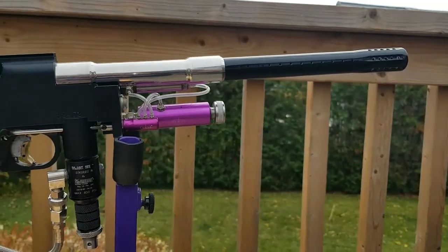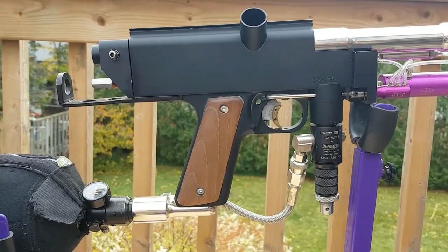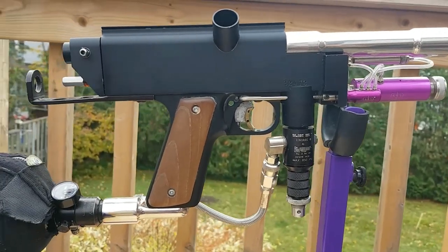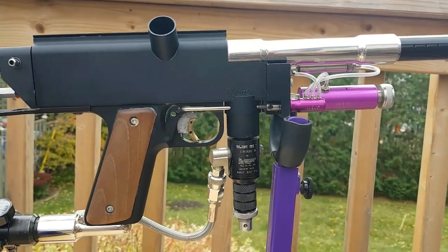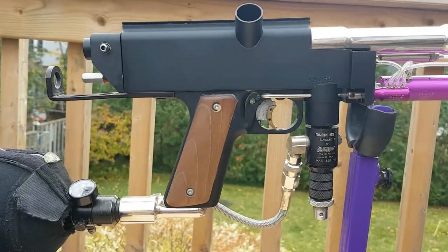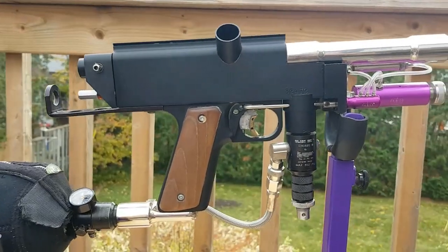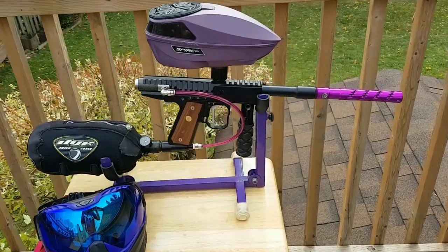But this is Blackie, and this is why I call the mag Deuce, because I normally name my guns after the color, and this is already black and purple, so I can't very well name it. This is the gun that went down, so I was using a mag at Wasaga Beach that one day. It's awesome though, isn't it? 1997 autococker.